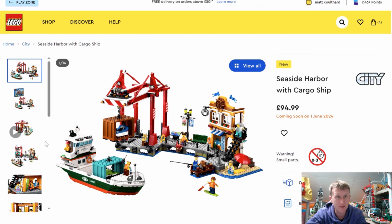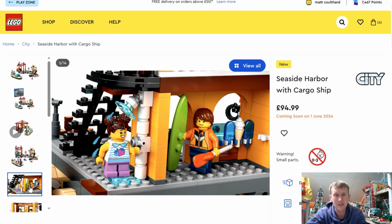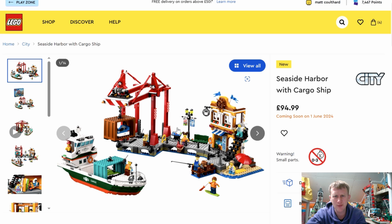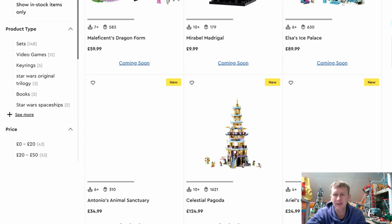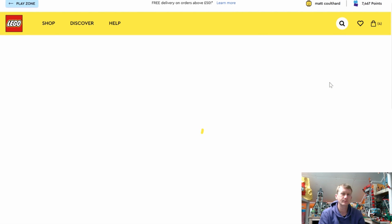I know lots of people would like this one, and I think it looks very smart. The colours look great. You can see you've got the shower there, which is nice. It's like a mashup of absolutely everything. So you've got ice cream, beach, somebody doing fishing, somebody playing games. Like I said, we'll zoom in on this in much, much greater detail, but that is yours for $94.99, coming soon. Now, this is an interesting thing.